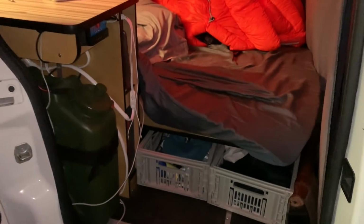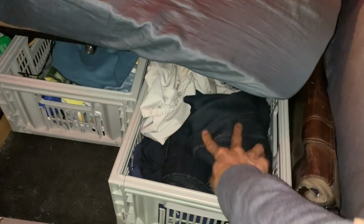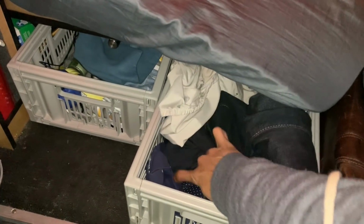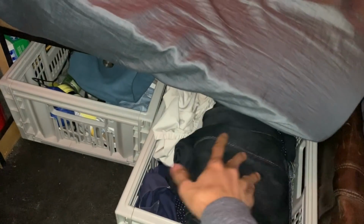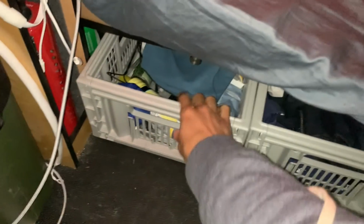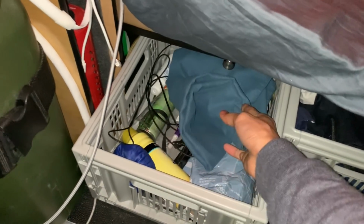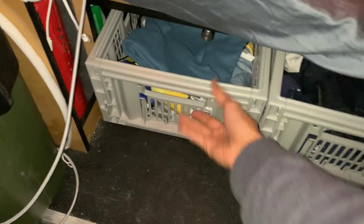And over here, I have two bins, and this one contains some of my rarer clothes, less often used. Like I got a dress shirt in there, shorts, which in this weather I hardly ever use. And then over here I have another bin that just has things like sunscreen, stuff like that, a towel, and I can just keep that there.